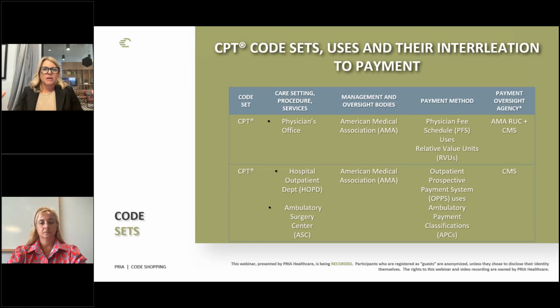So, the CPT codes, again, I'm just going to reiterate this, what their uses are and their interrelation to payment, really important to understand. So we have the CPT code set used in the physician offices for physician services, the management and oversight body, the American Medical Association, the payment methodology that applies from a Medicare standpoint is the physician fee schedule, which uses relative value units, and the payment oversight agency, the AMA RUC, plus CMS.